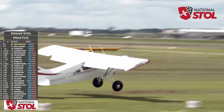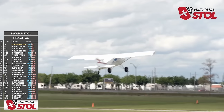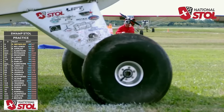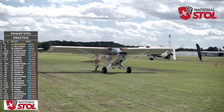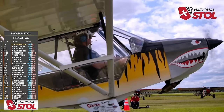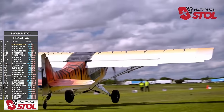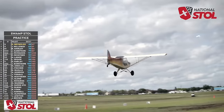And here is the Maul. Oh, excellent timing on that. He popped it just right. And the Tiger Shark. Yeah, he's always a contender to watch, that's for sure. Here goes Joel. Ooh. Off short. Woo. Yeah, 60 or so feet there. That was great.